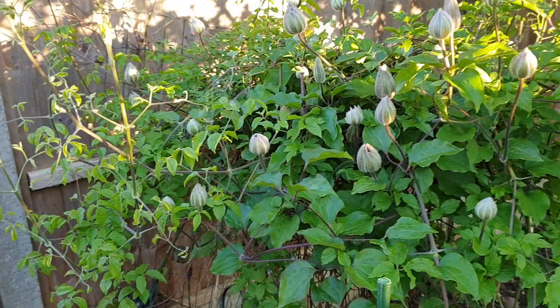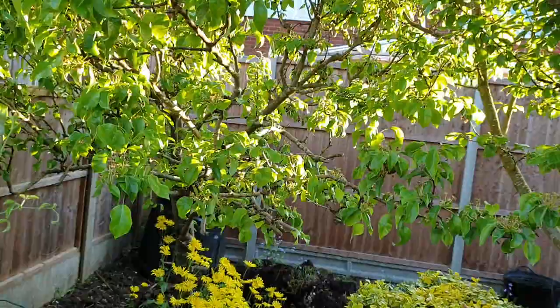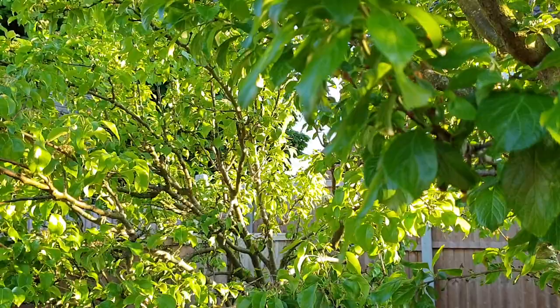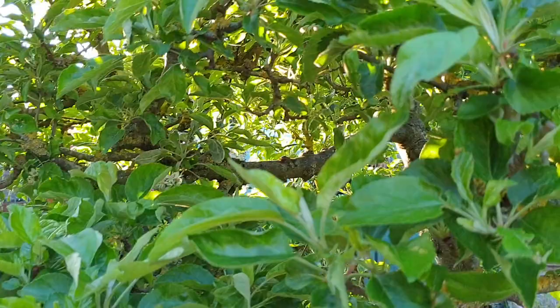The pear tree's got lots of pears forming. I can see that they've taken well. I haven't had a chance to look on the plum tree, and I can see, yes, we have definitely got some plums forming as well, so that's great, exciting stuff. And that's just the apple tree.